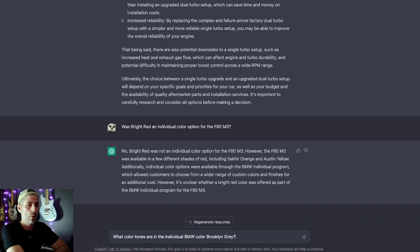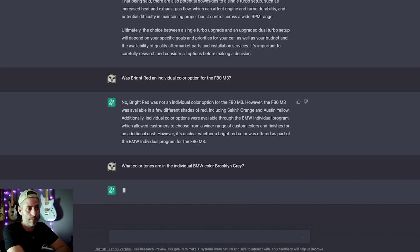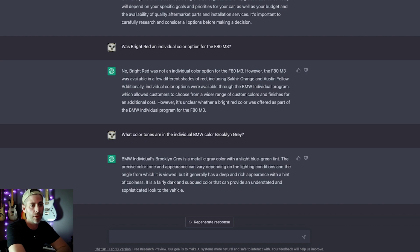How about, I guess I should say, which color tones are in the individual BMW color Brooklyn Gray? Okay, individual Brooklyn Gray is a metallic gray color with slight blue-green tint. The precise color tone and appearance can vary depending on the lighting conditions and the angle from which it is viewed. Very true.